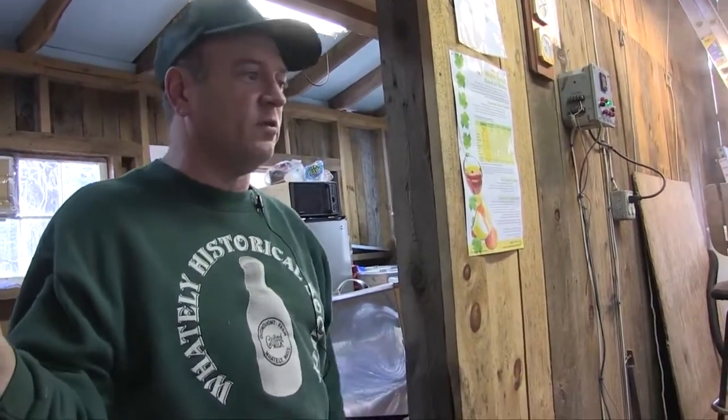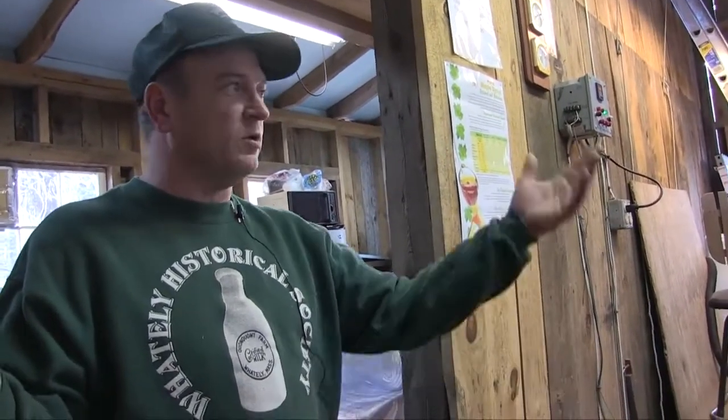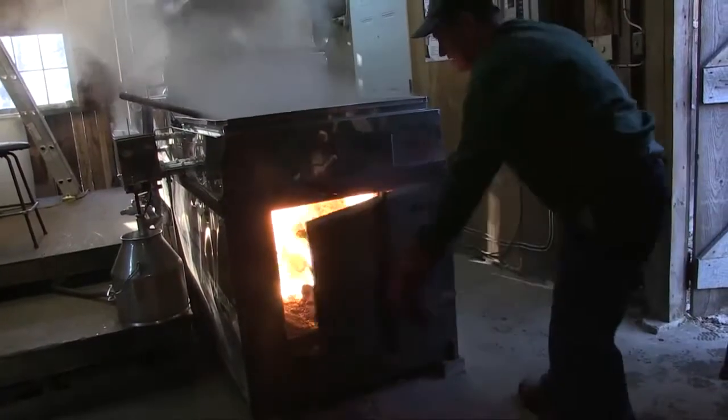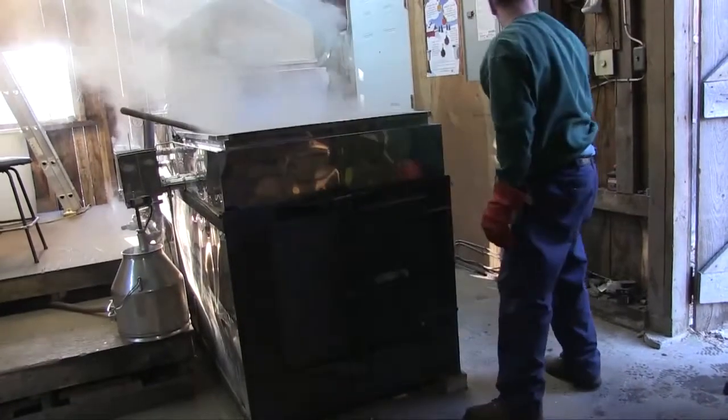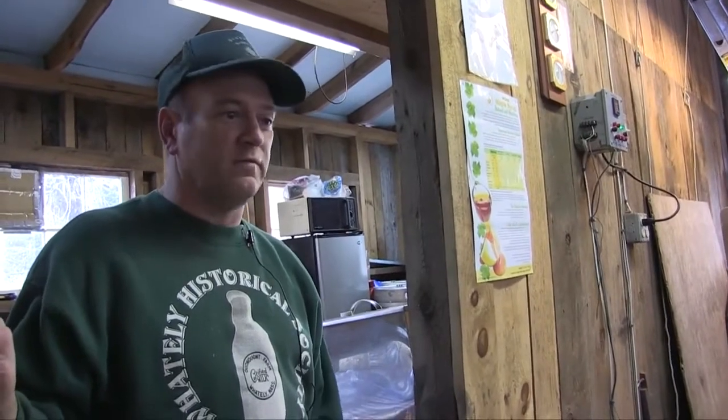Many of the old people would say they liked wood-fired because it gave it a different flavor. Well, the wood, as you can see, I'm burning wood, but there's no smoke that comes. If you had old pans where your smoke rolled around and got into the sap, that would maybe affect the flavor. But whether you're using oil or wood, in my feeling, it doesn't affect the flavor at all.